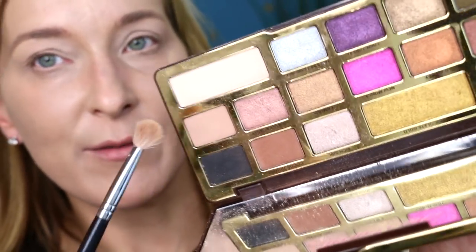So we're going to go into, what's the shader here? So Bougie. We're going to go into that shader here, and I'm just going to start using that to create a crease. I'm going to start up in here and just start creating a crease here.